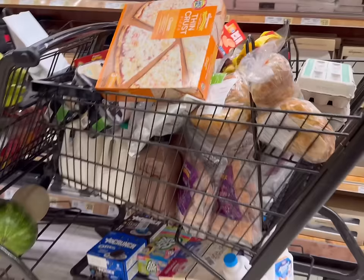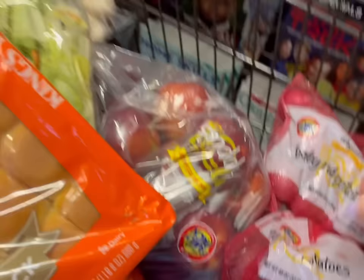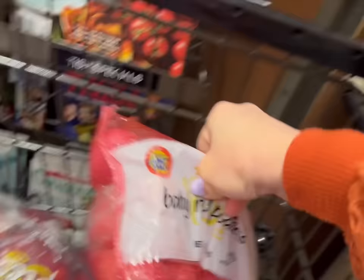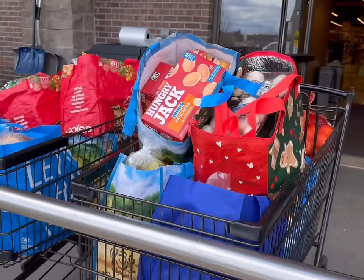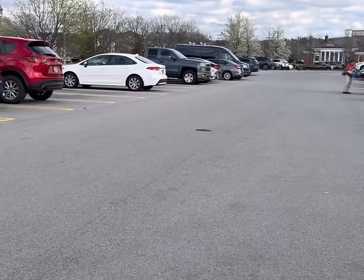Open lanes right now. Alright, 1.5 carts unloaded. Alright, leaving those carts there. I'm bringing out 2 more carts and then we'll drive up and load them in. My van didn't seem that far away when I parked.